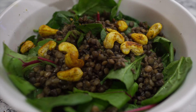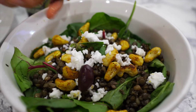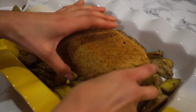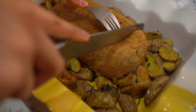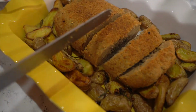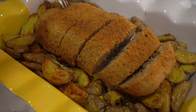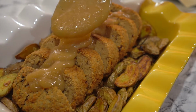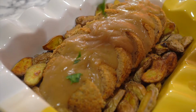So then you just add them to the lentils with some feta and Kalamata olives. Now that the potatoes and roast is done, you just plate it and slice into 8 even slices. Not gonna lie, it looks really good on the inside. Then you just pair with the gravy that it comes with, garnish, and voila.